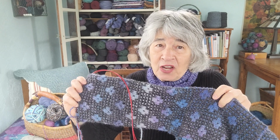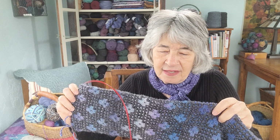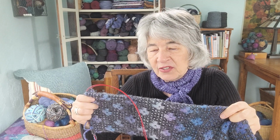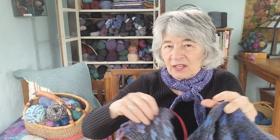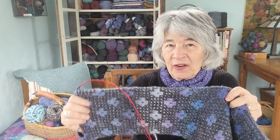The sleeves are completely straight. I think at one point there was a decrease. There's a couple rows where you just knit the dark color in between the flowers, so there are places where you can decrease, but up till now it's pretty straight. And then you get close to the cuff and do some decreasing. At first I was worried because I was afraid it would be almost bell-shaped at the bottom, but she has you decrease and then you go into a ribbed cuff, and I think I'll be comfortable with that.